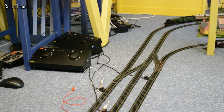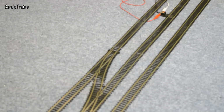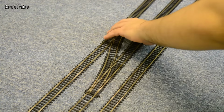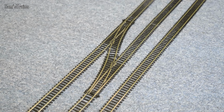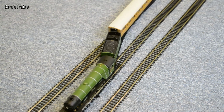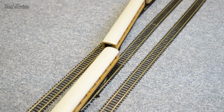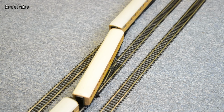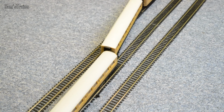That is a lot of coaches. Anyway, I need her on the middle line, sorry, the very inner line, so what I'm going to do is change these points as she approaches and try and get her onto there. So everybody, fingers crossed. Alright, that's the loco. Now the coaches have got to do it. Oh, quite well behaved, I'm pleasantly surprised.